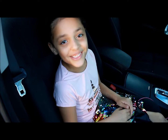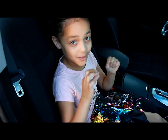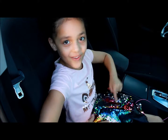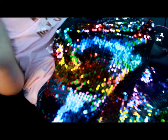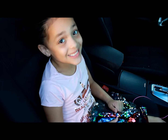So we just got done shopping at the fabric store. So I found the most prettiest sequins background ever. Look at it. I cannot wait to put it up. It's just like scales on a mermaid. See, and look what happens. Boop. That's so cool. So I can't wait to put it up.